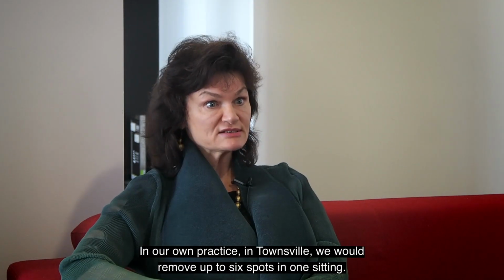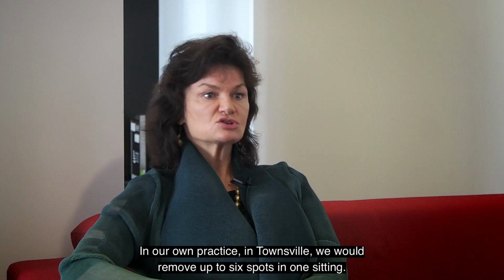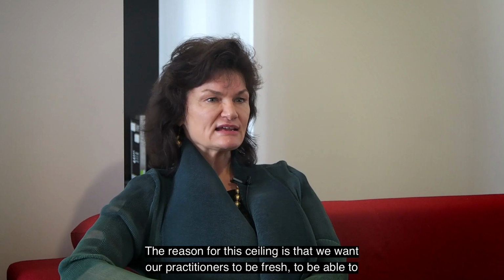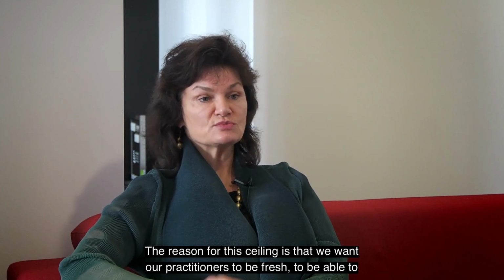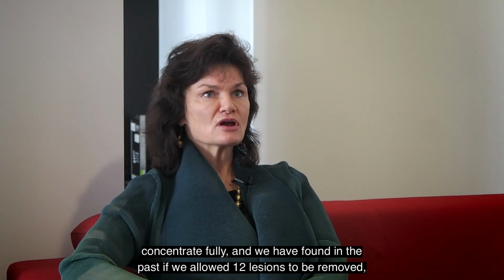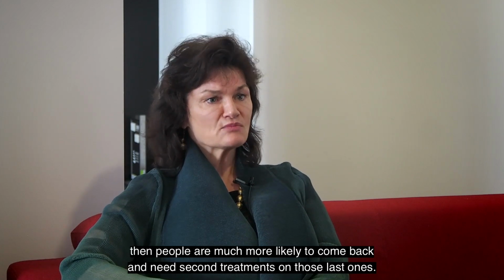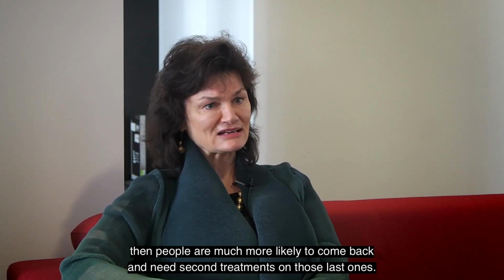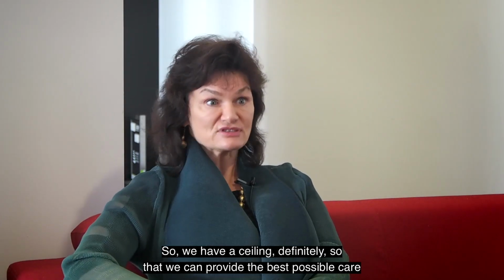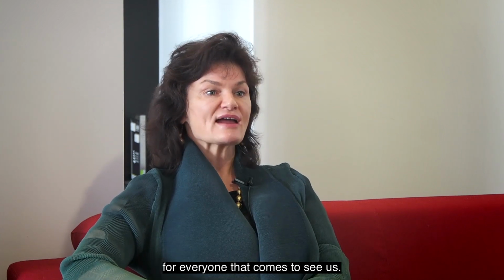In our own practice in Townsville, we would remove up to 6 spots in one sitting. The reason for this ceiling is that we want our practitioners to be fresh, to be able to concentrate fully, and we have found in the past, if we allowed 12 lesions to be removed, then people are much more likely to come back and need second treatments on those last ones. So we have a ceiling, definitely, so that we can provide the best possible care for everyone that comes to see us.